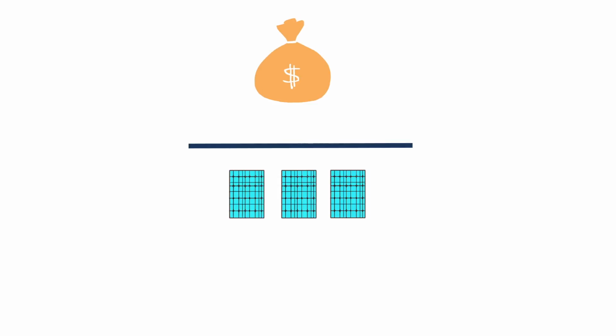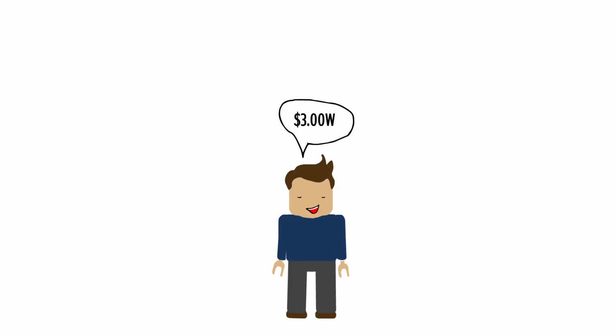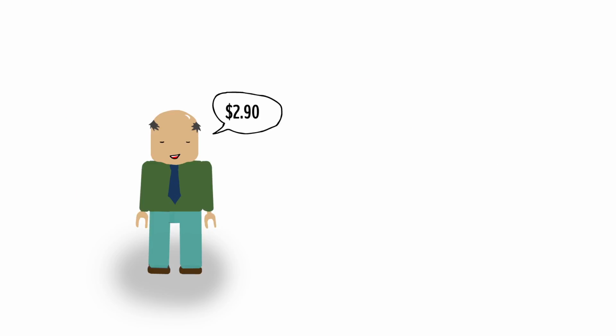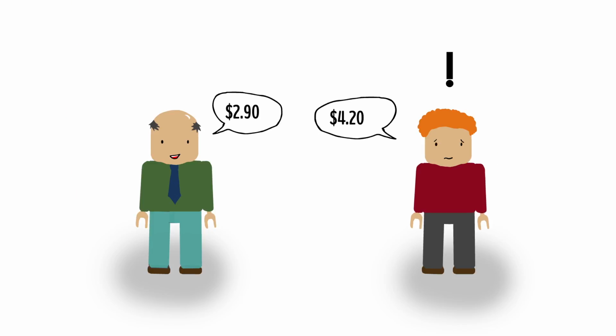Now divide the gross system cost by the system size. For example, the 9 kilowatt system should cost around $27,000 before rebates. So the cost per watt is equal to $27,000 divided by 9,000 watts, which equals $3 a watt. Next, call your utility and ask for the average price of solar in your community. Is your cost higher or lower? If your cost is higher, find another solar company.